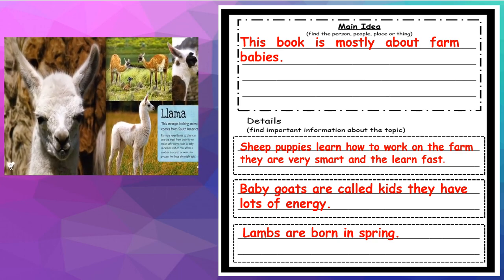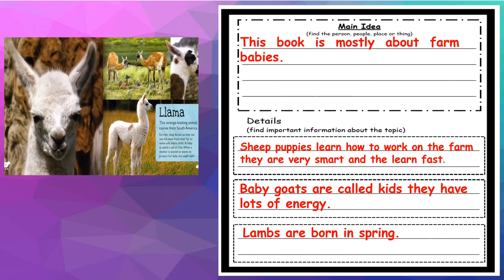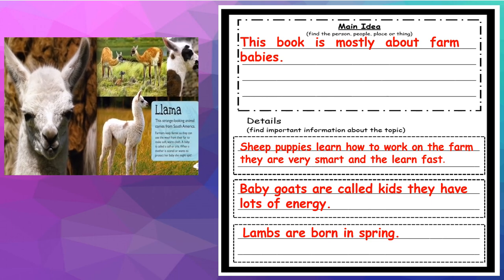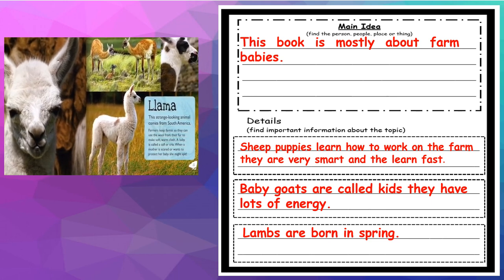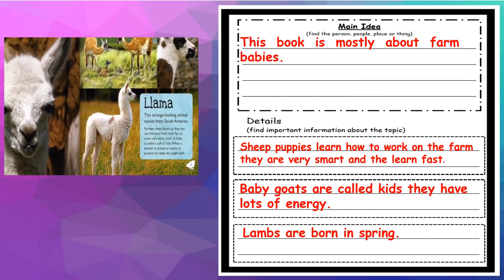Llama. This strange-looking animal comes from South America. Farmers keep llamas so they can use the wool from their fur to make soft, warm cloth. A baby is called a calf or cría. When a mother is scared or wants to protect her baby, she might spit.